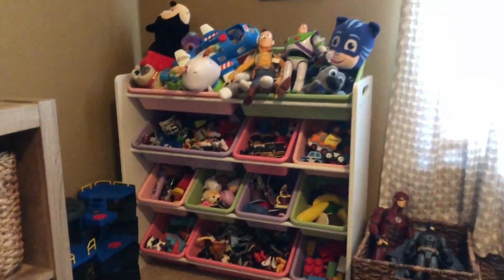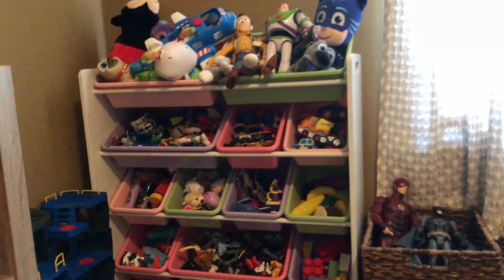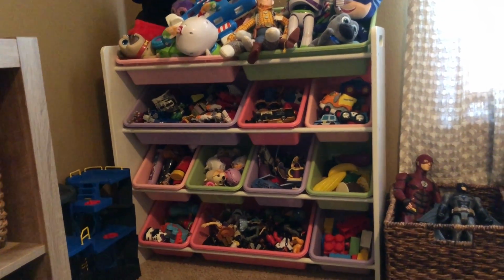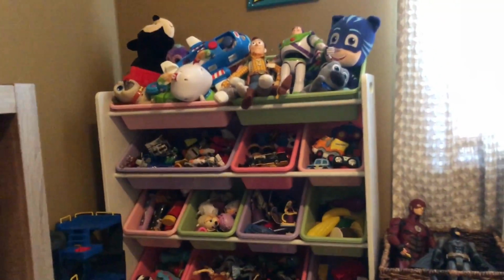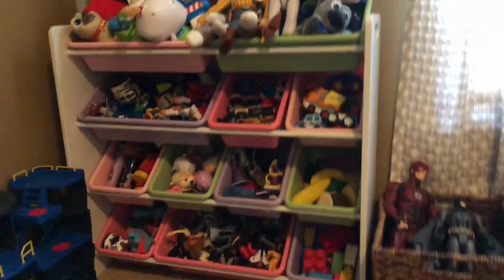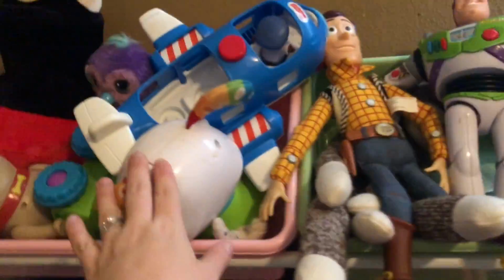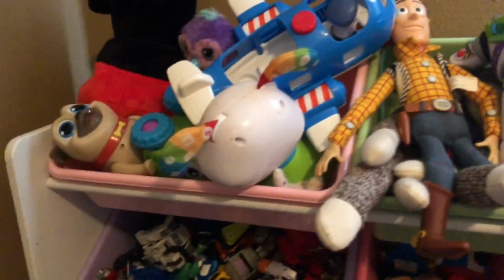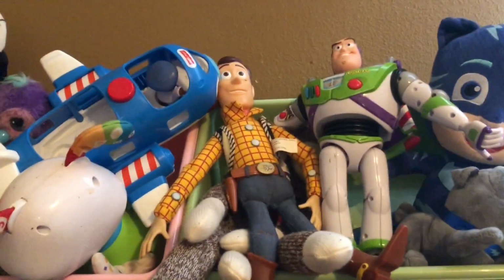And then this shelf we have had for years. I got it when Addison was a tiny baby, and we have loved it as well. It has held up really, really good, and it also holds a ton of toys, as you can see. It is from Target, and you can see I've just got some of their bigger toys on the top here in these bigger buckets. And we've got Buzz and Woody up there, and just lots of toys.